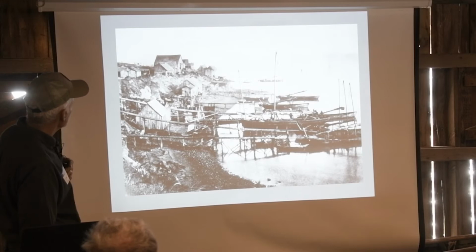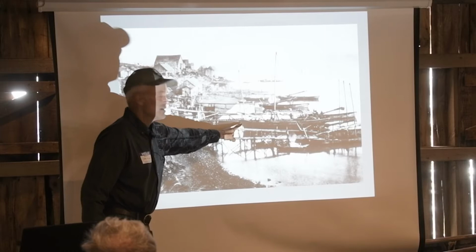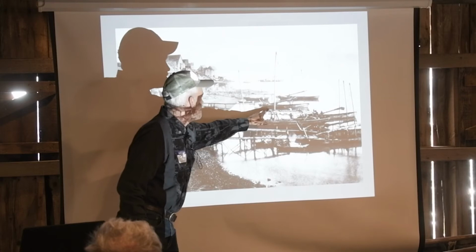That's around 1890. You can see quite a range of vessels, from small sampans, the smaller boats here, to a big two-masted junk. But the workhorse, and you can see more of them, is the single-masted junk here. So quite an assemblage of vessels. This photo is just amazing.